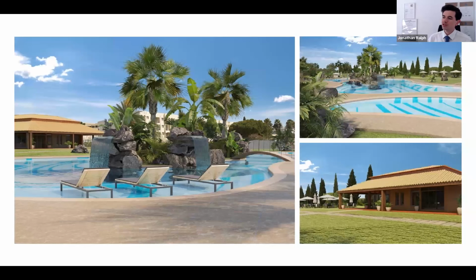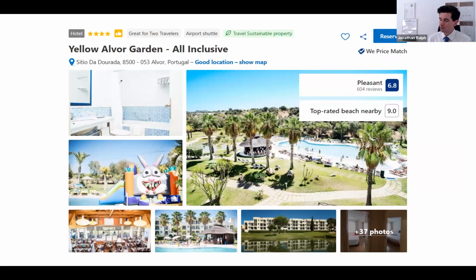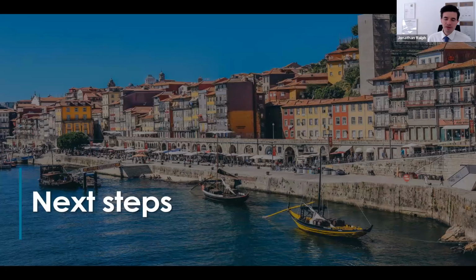Okay, a couple of photos now just to show you what we're talking about with this particular development. So this is a slightly different vibe. This is more of a family hotel, all-inclusive resort, as you can see here. And those are the main investments that I would encourage you to look at.